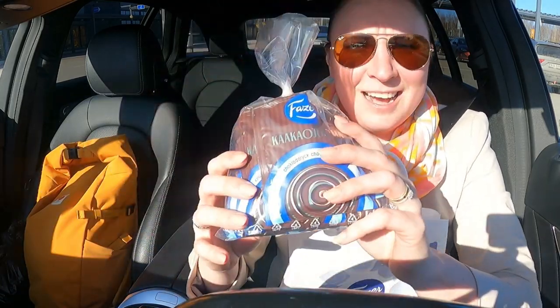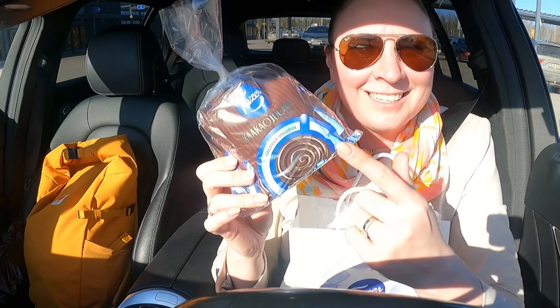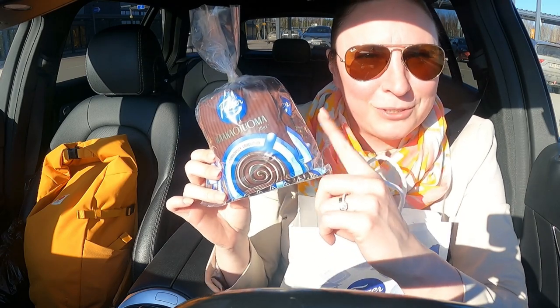And then as the last thing, I got some hot chocolate mix for my husband because he really likes these specific ones, and they were cheaper to get in the souvenir shop. So just a lot of fun things all together, a fun tour.